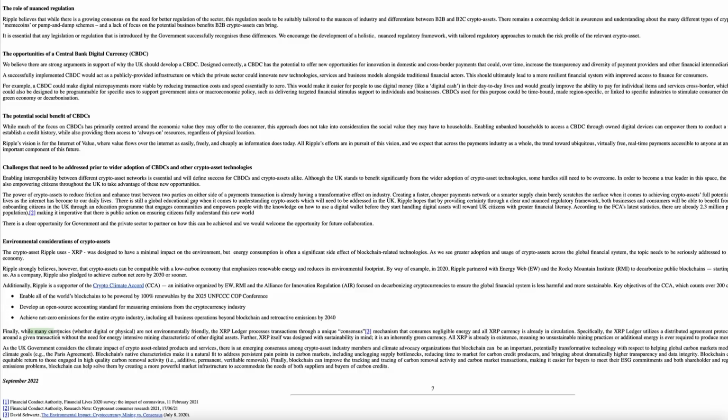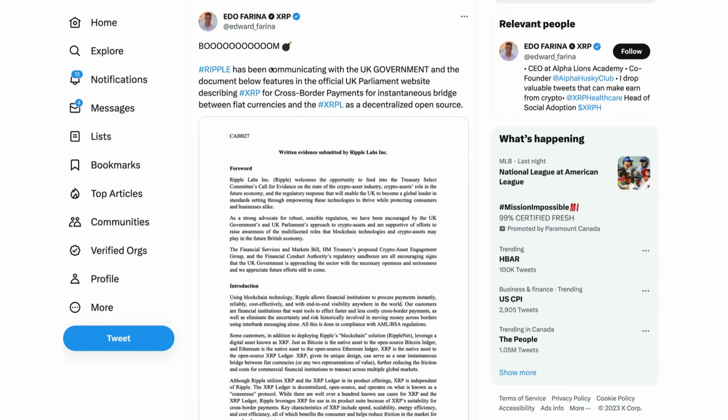Even here they say, while many currencies, whether digital or physical, are not environmentally friendly, the XRP ledger processes transactions through a unique consensus mechanism that consumes negligible energy, and all XRP currency is already in circulation. So of course they're going to consider XRP a currency. And since the UK has already deemed XRP a currency, I don't see how they would counteract that claim. So some interesting news here, relatively new, September 2022 from Ito Farina.